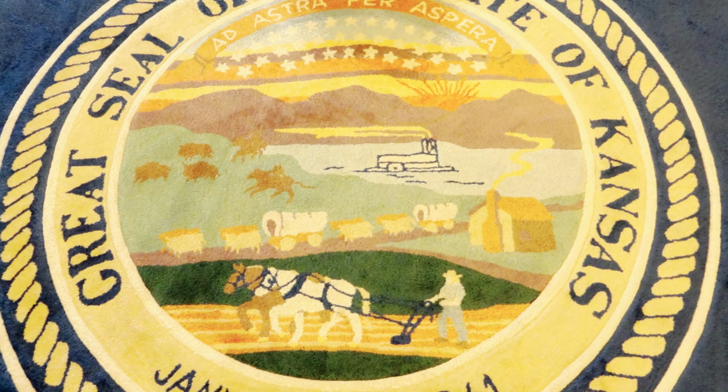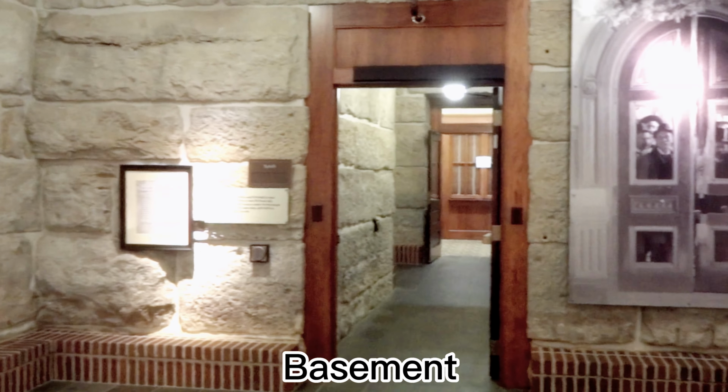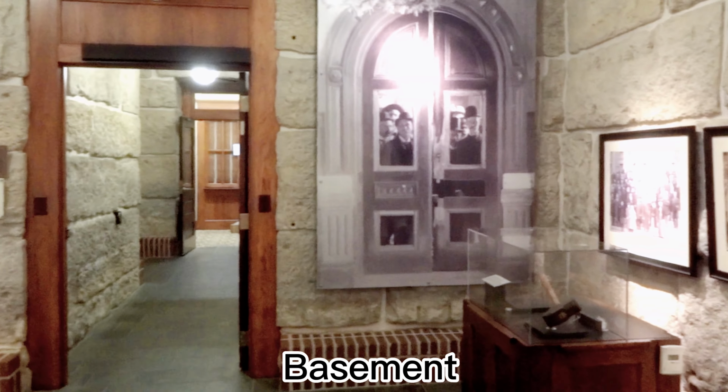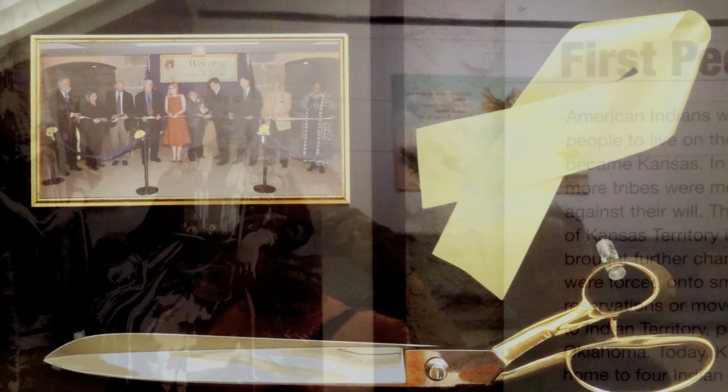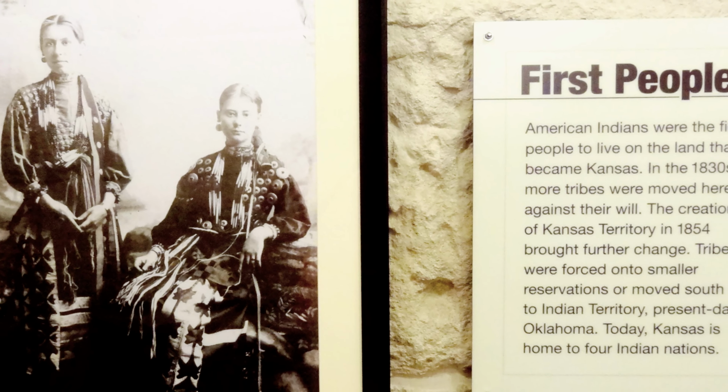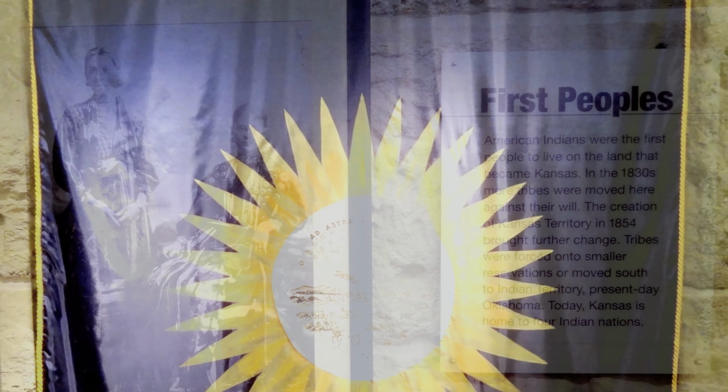The Kansas State Capitol, known also as the Kansas State House, is the building housing the executive and legislative branches of government for the U.S. state of Kansas. Located in the city of Topeka, which has served as the capital of Kansas since the territory became a state in 1861, the building is the second to serve as the Kansas capital.